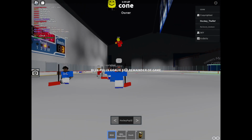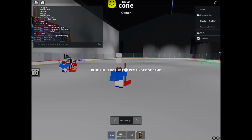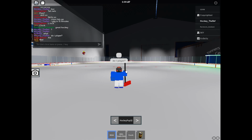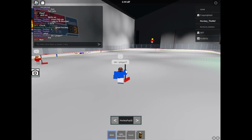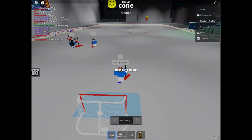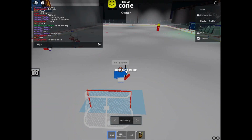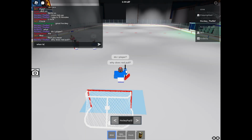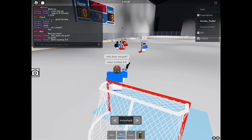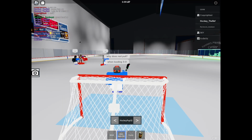Because they're leading, they have full rights to pull their goalie. Oh, not! Wait, red, not blue. Red, not blue. Because we're leading, so they're gonna have a chance. That's pretty much the whole reason.